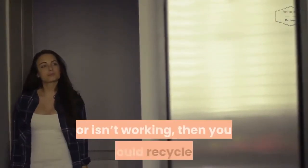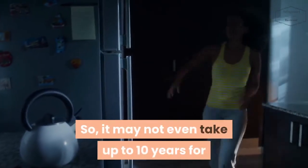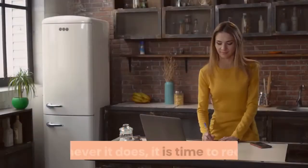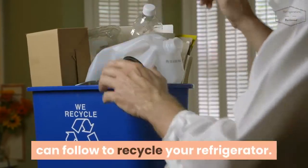But if your refrigerator is broken or isn't working, then you should recycle it. Not all refrigerators have long durability, so it may not even take up to 10 years for your refrigerator to break down completely. Whenever it does, it is time to recycle. Next, we look at steps you can follow to recycle your refrigerator.